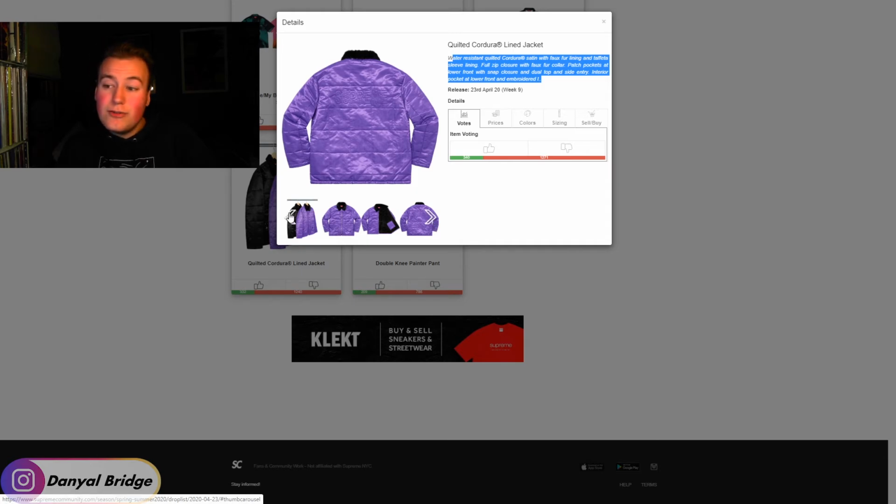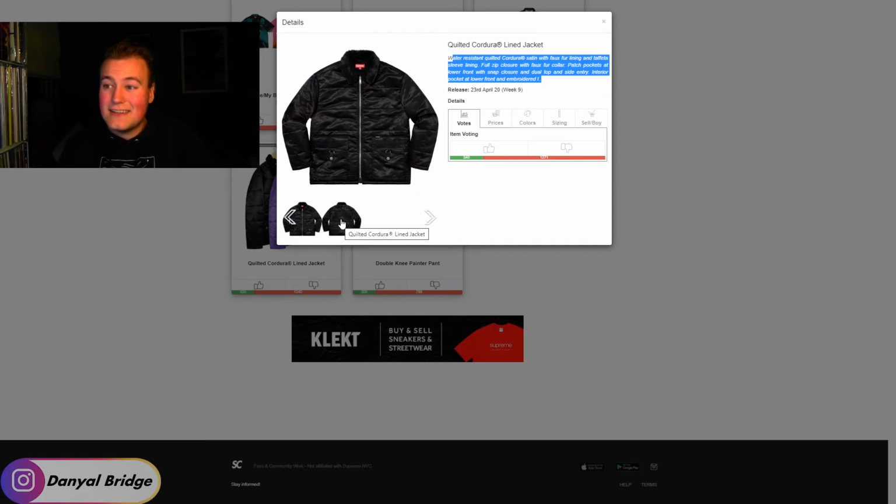Okay. Out of all these, I think the black's actually kind of steezy. I think the black one's kind of nice. The purple's a little bit too loud, getting a lot of Prince vibes from that one.